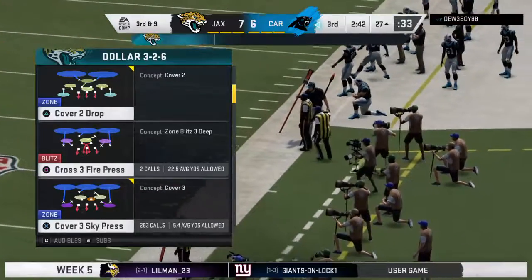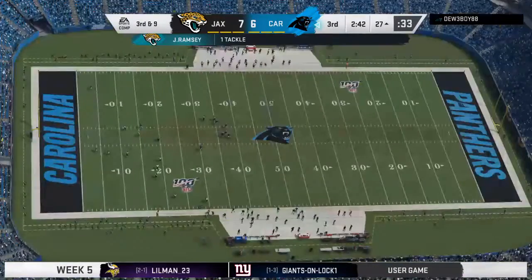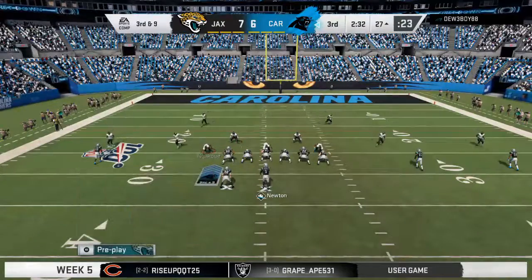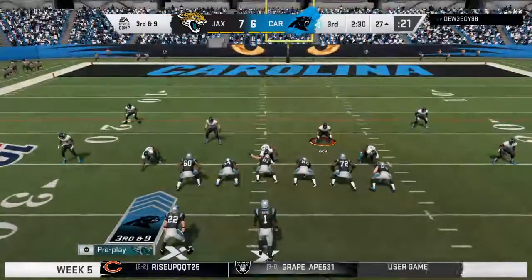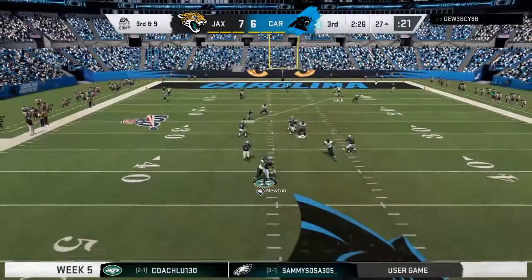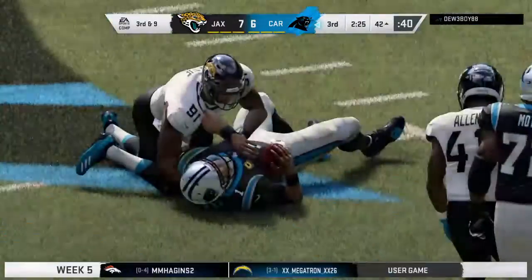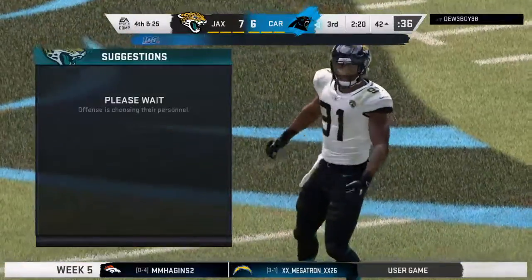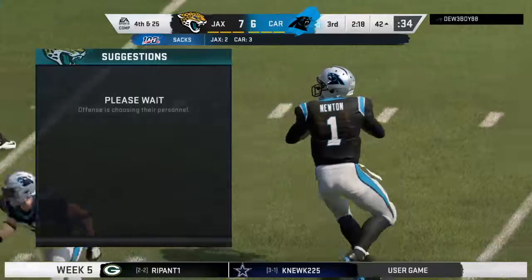When you see zone defense and you know you've got a drag route on as your primary call, you've got to be really careful as a passer about how far you let your guy go, because he might wander into some tough coverage. Throwing on 3rd down, Newton. And a big loss here as he's taken down. Sacked by Yannick Ngakoue, the former Maryland Terp.